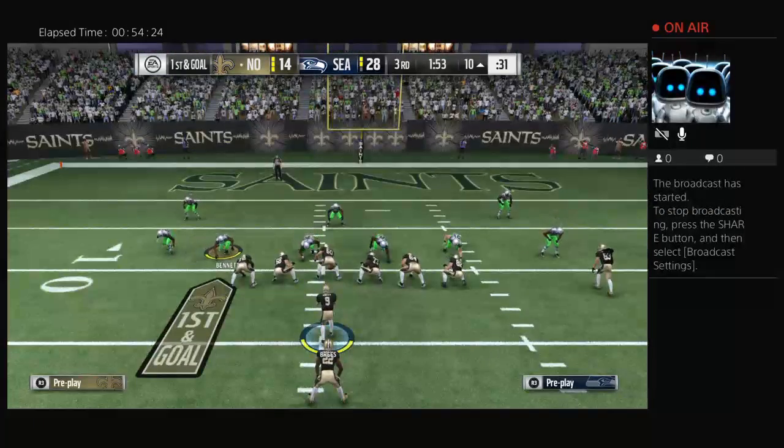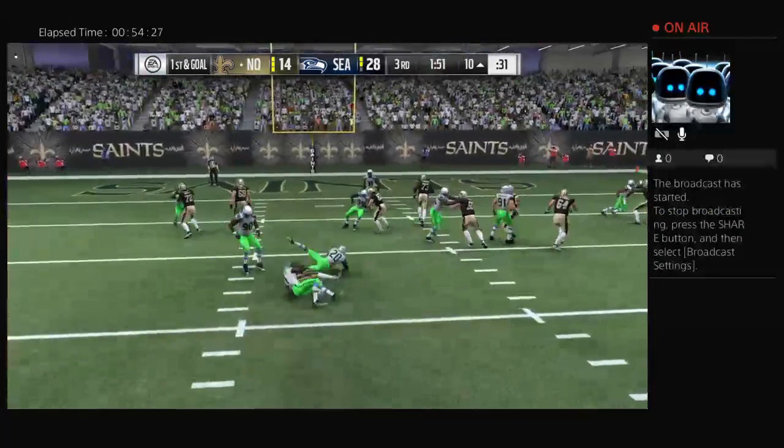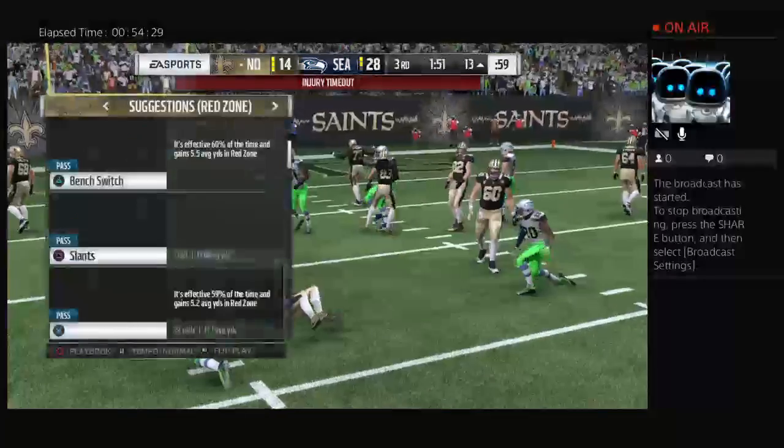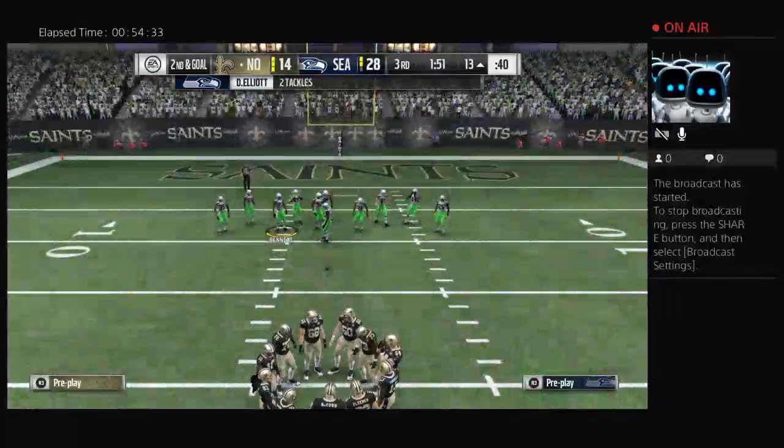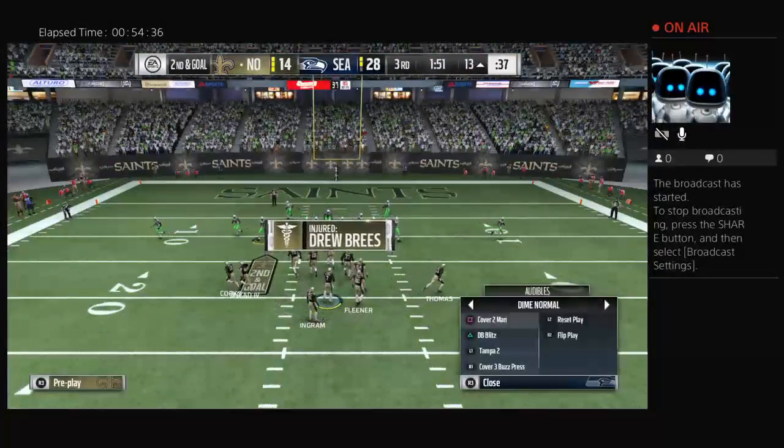Looking to speed things up here, going with some tempo. They'll run here with Ingram, and they'll lose yardage here. They go backwards to the 13-yard line. 2nd down, offense behind the sticks here, 2nd and 13.